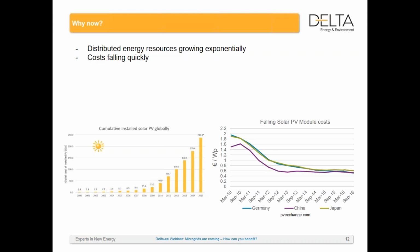And this has resulted, of course, in prices for these distributed energy resources coming down. That chart on the right there is showing you how solar PV module costs have come down over the last 5-7 years as well. So yeah, a big increase in the number of distributed energy resources and a big fall as well in the costs.